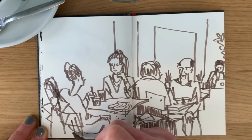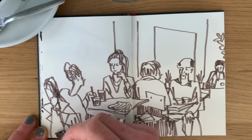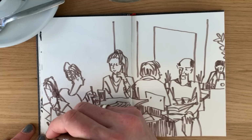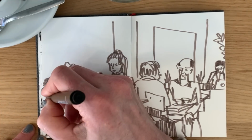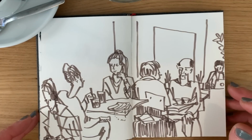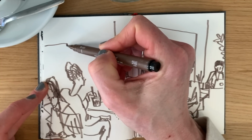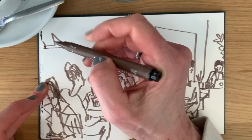And as you can see, it's overlapping that part where I drew that first figure. And that may be a little bit confusing because the lines are just crossing each other. But I think I can fix it once I add color. And now that I have drawn her, I feel like I should draw a little bit more of the interior for more context. And otherwise, there's so much white space.